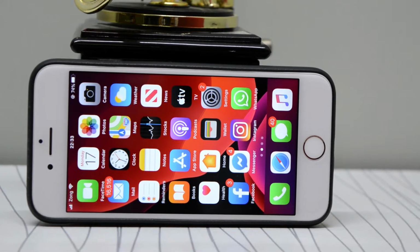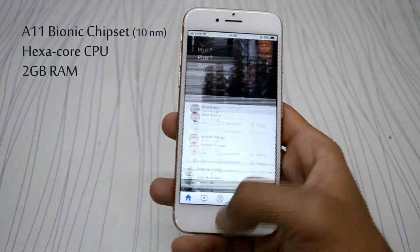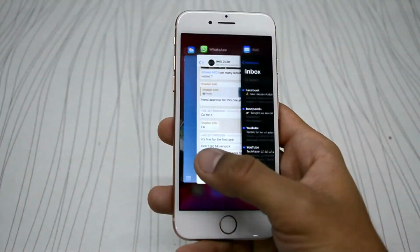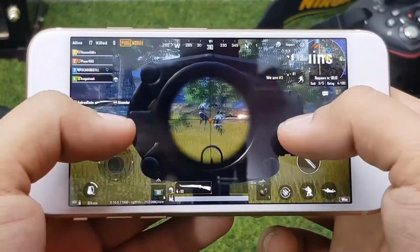It's got dual speakers that are loud and clear, and I just love the haptic feedback of the iPhones. It's one of the underrated features of the iPhone since the iPhone 7. At launch, the iPhone 8 featured the most powerful mobile chipset designed by Apple. It can still handle anything from high-end 3D games to multitasking and recording 4K videos at 60 FPS without even the smallest bit of lag, which is impressive for an over 2-year-old phone.